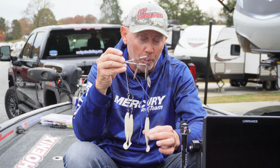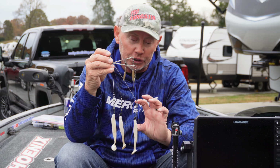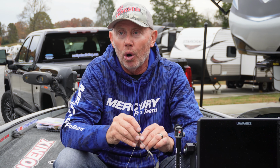I may use a big swimbait, or I may go with a smaller profile swimbait with it. It just depends. I'll play around with that and let the fish tell me what they're wanting. But I'm going to fish this probably up on the deeper grass. If you've got grass still about 5 to 10 foot deep, I'll throw it out there on the main lake and fish this thing across there.